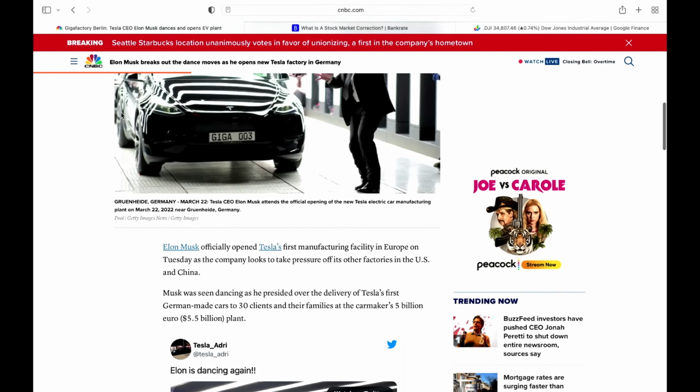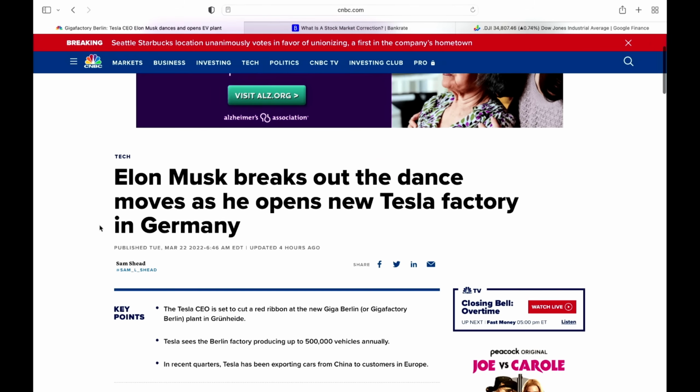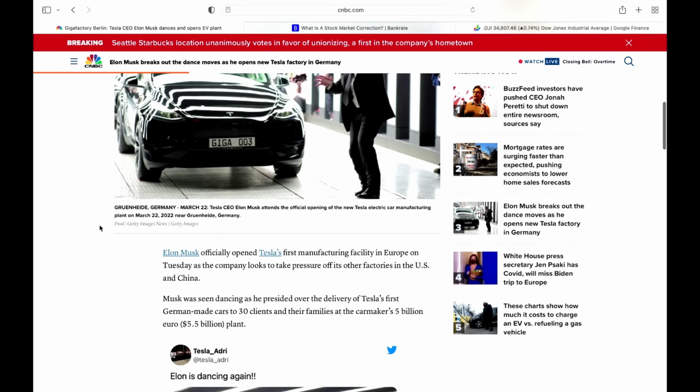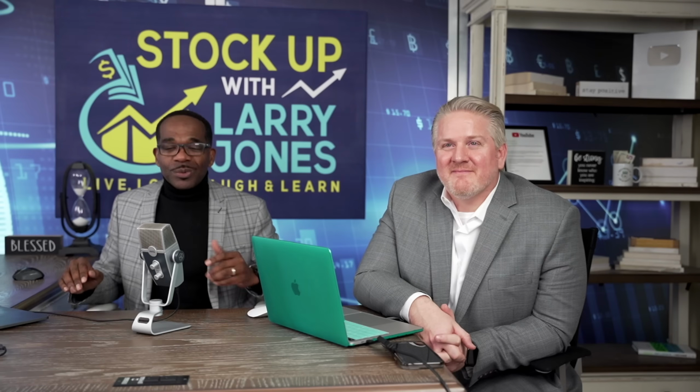It says Elon Musk breaks out the dance moves as he opens up new Tesla factory in Germany. We all know that Elon Musk can't dance. But anyway, there he goes. Oh my God. So let's read a little bit here. Elon Musk officially opened Tesla's first manufacturing facilities in Europe on Tuesday as the company looks to take pressure off of its facilities in the U.S. and China. Okay, Musk was seen dancing. We don't want to hear about the dancing. So that's what's up, good people.